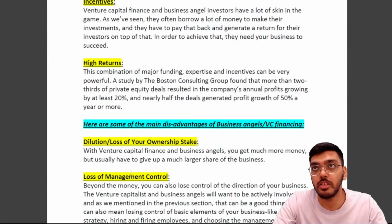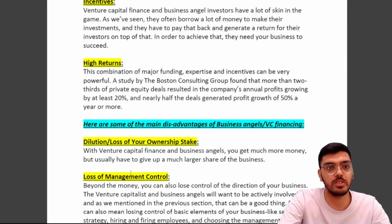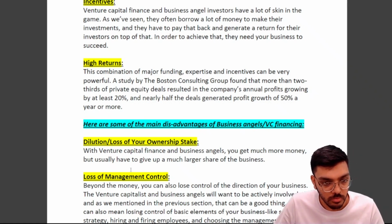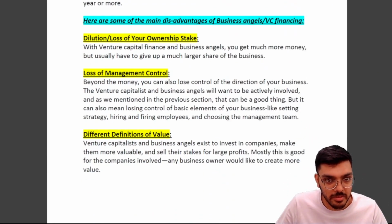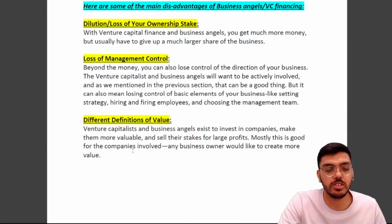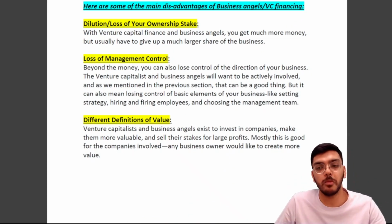Thirdly, they have lots of incentives to make your business succeed because, again, he's an owner. He wants the business to succeed. On the other hand, there are always disadvantages as well. It's not always green and nice. There are obviously other aspects which we need to consider. The very common one being the loss of control.